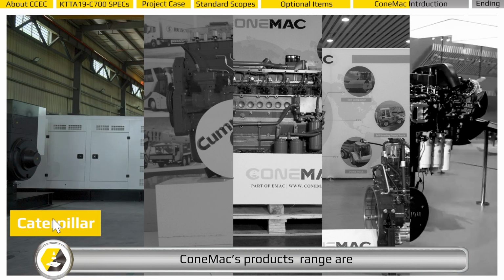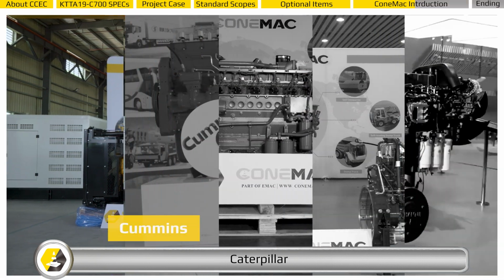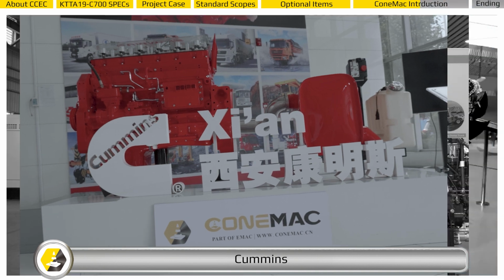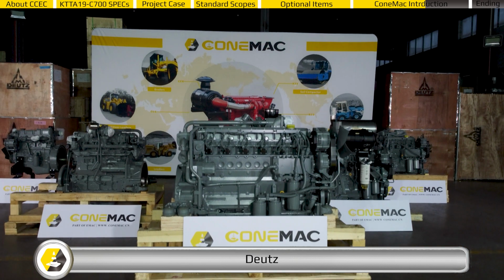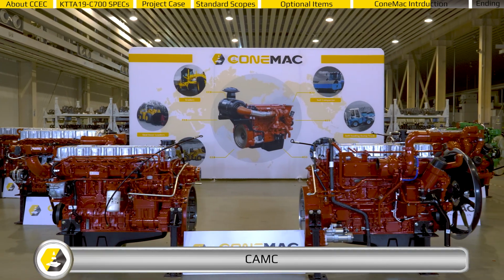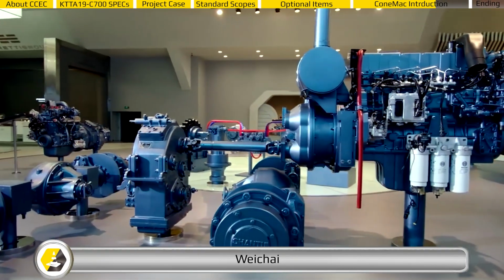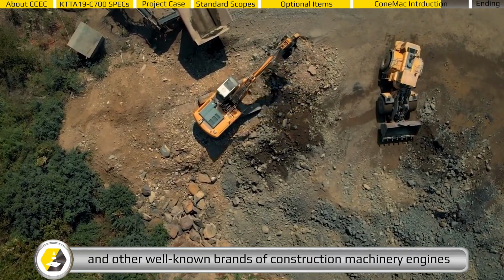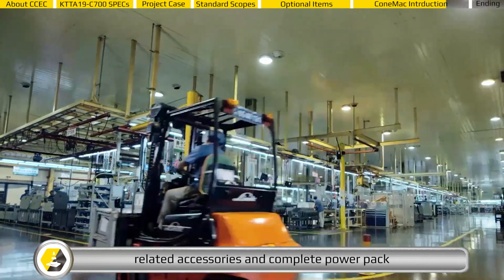ConeMac's products range are Caterpillar, Cummins, Deutz, CAMC, Weichai, and other well-known brands of construction machinery engines, related accessories, and complete power pack.